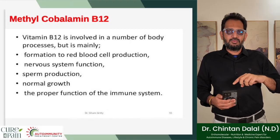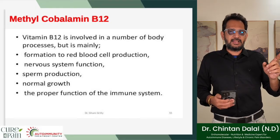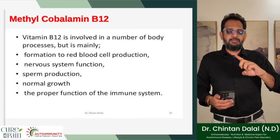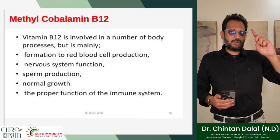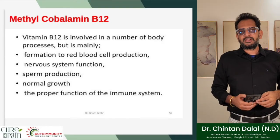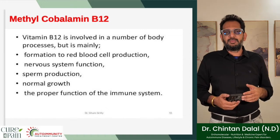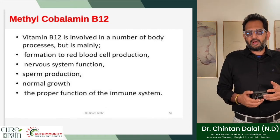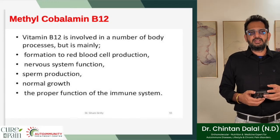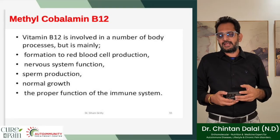In which case, I always recommend people get a homocysteine test done, and that tells us how much B12 the body has been able to utilize and break down the homocysteine into the other enzymes. So methylcobalamin, B12, is involved in a number of body processes, but it's mainly in the formation of red blood cells, production, nervous system function, sperm production, normal growth, the proper function of the entire immune system.